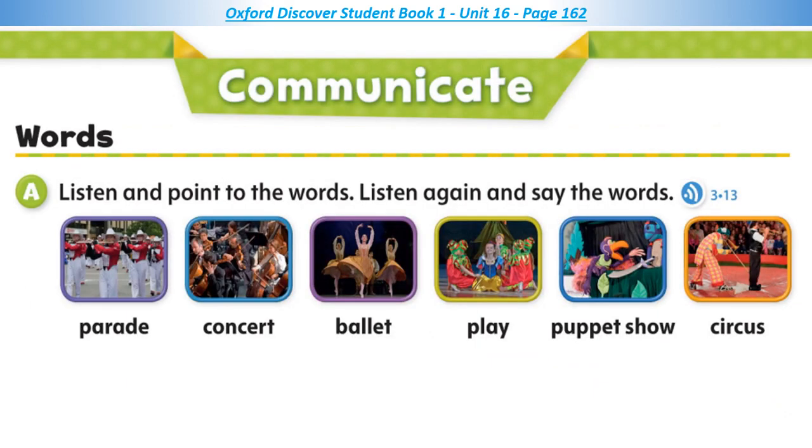Page 162. Communicate. Words. A. Listen and point to the words. Listen again and say the words.